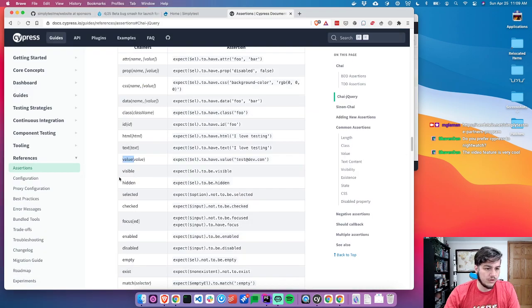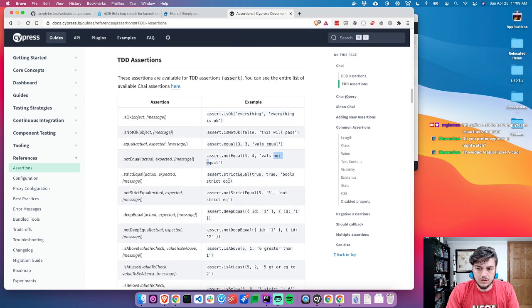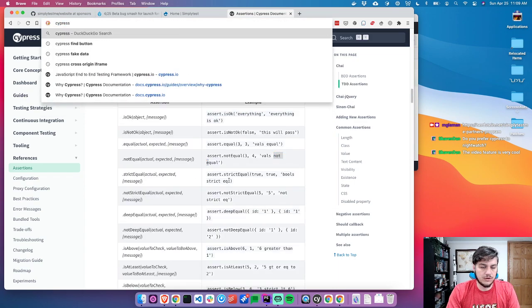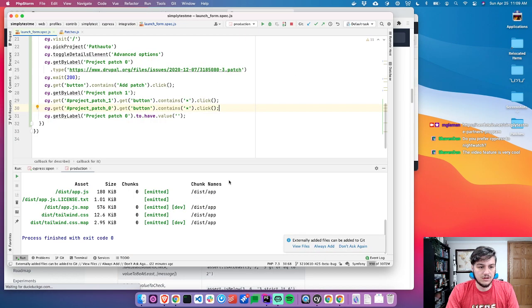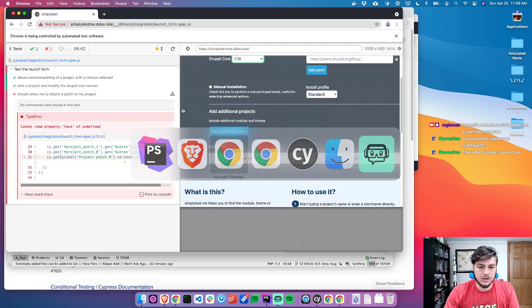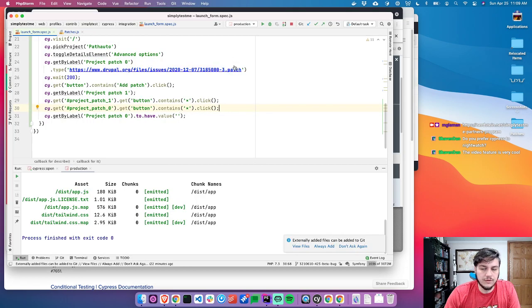And I wonder how you could do. So do Cypress verify element does not exist. Cannot read property of undefined.